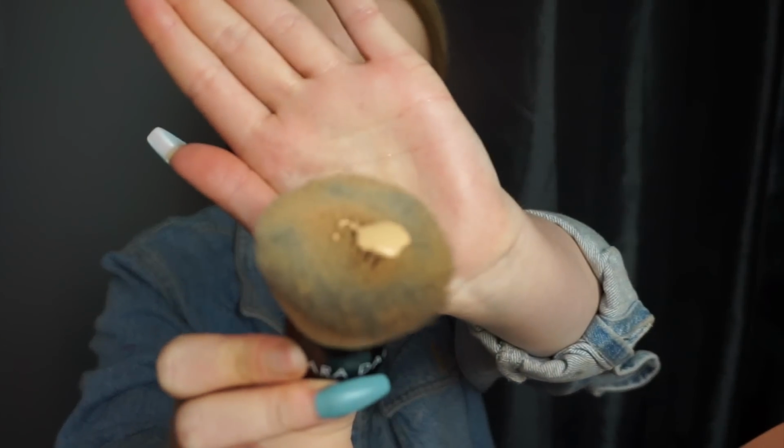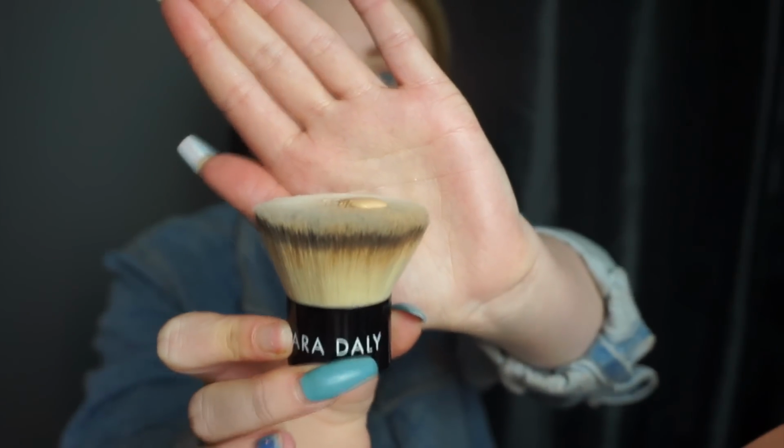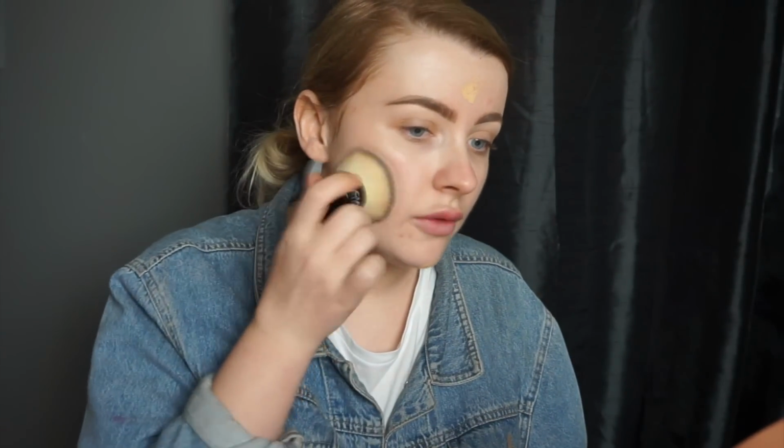So this brush is a kabuki foundation brush, designed for the foundation to sit on top of the bristles and not get sucked in the way it would with a beauty blender. So you just put your little pumps of foundation on the top, and as you can tell, the foundation is sitting on the top of it and it's not being sucked in. You want to start dotting the product all over your face, and then you'll just start to blend.